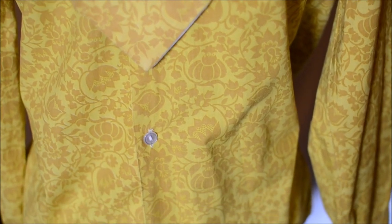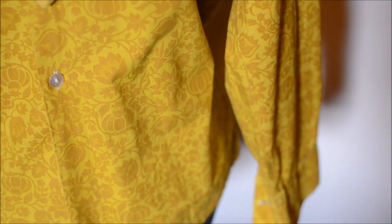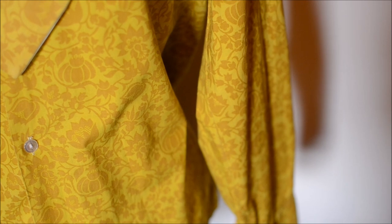The colour is like a mustardy yellow with brown. The cuffs have got holes so you can adorn the cuff links, which is a nice feature when wearing this shirt. The shirt is in really nice condition.